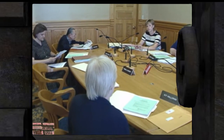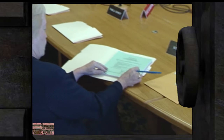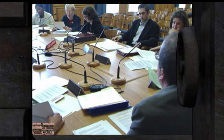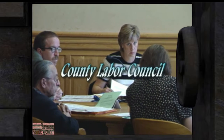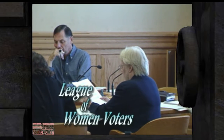The City Code is explained, interpreted, and occasionally enforced by the Board of Ethics. 7 volunteer citizens who must also have no conflict of interest with the city. Board members are appointed by the mayor and common council from 7 specific community groups: the Bar Association, County Labor Council, Association of Commerce, Interfaith Council, Public Policy Forum, the NAACP, and League of Women Voters.